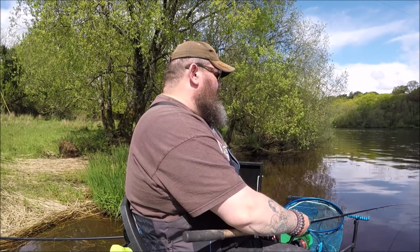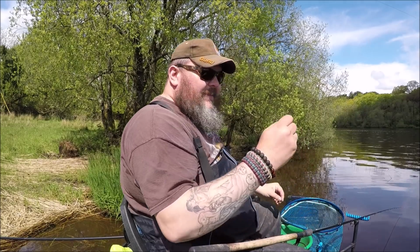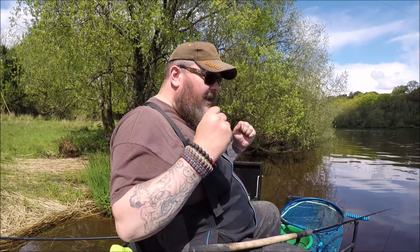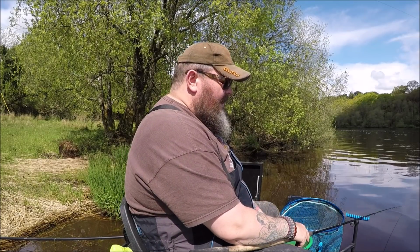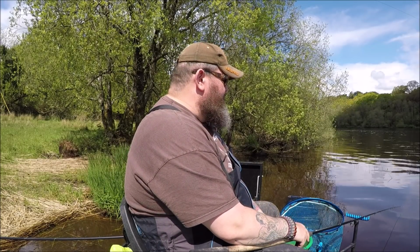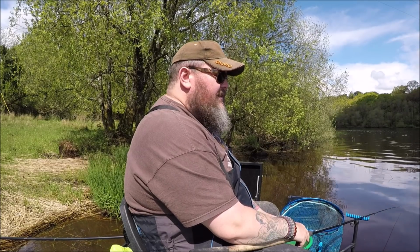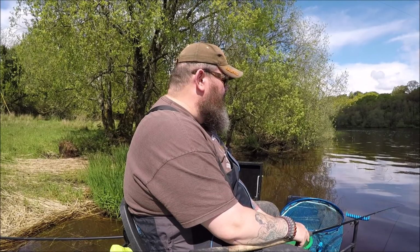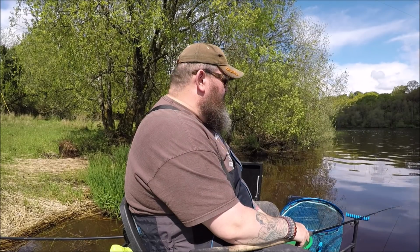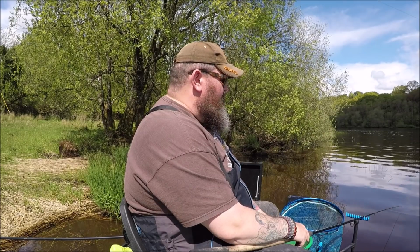What you want is the ground bait to hit the bottom of the feeder and then puff out and explode out to create a cloud of attraction, so that the fish can go, this is nice, I can smell all the food, all the hemp particles, all the other stuff. Explosive Feeder is made by Sensas. It's basically lots of crushed hemp.